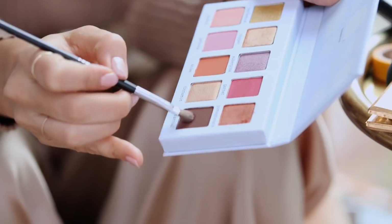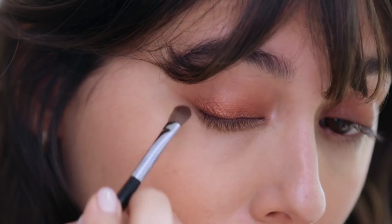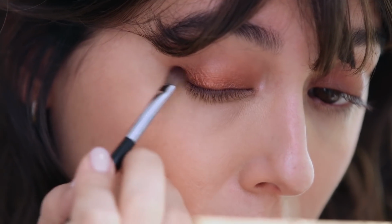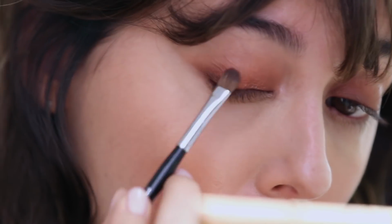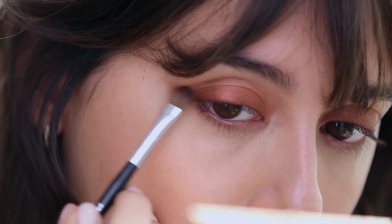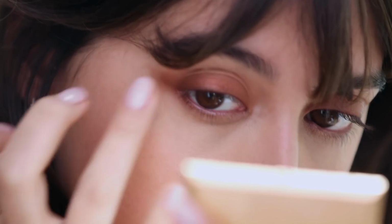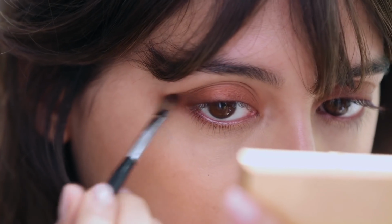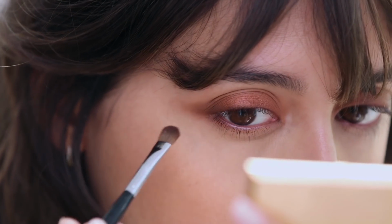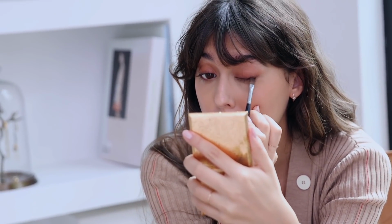With this darker brown, I'm going to use a smaller brush and I'm just going to apply it in the corner of my eye and on the outside, like, I don't know how you call this, the cat eye part of my makeup, to really enhance the elongation of the eye. I put a little bit of this color also by the lash line and again on the outside corner and a little bit on the cat eye part of my eyes.